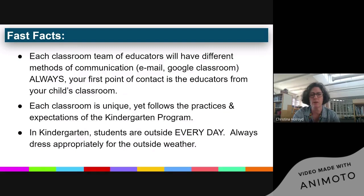Each classroom is unique, yet follows the practices and expectations of the kindergarten program, which is a document for Ontario. In our kindergarten program, especially at Admiral, I'm very pleased to say students are outside every day, rain or shine. So please dress appropriately for the outside weather. We also have a cache of clothes for students who might not have what they need, and we're happy to help them out. Sometimes they get too wet at one recess, so we help them out at the next one. But we're outside every day.